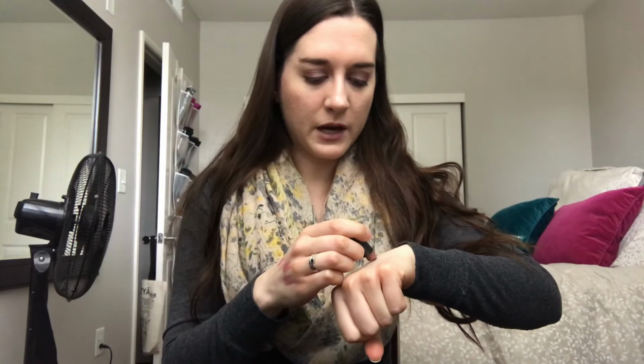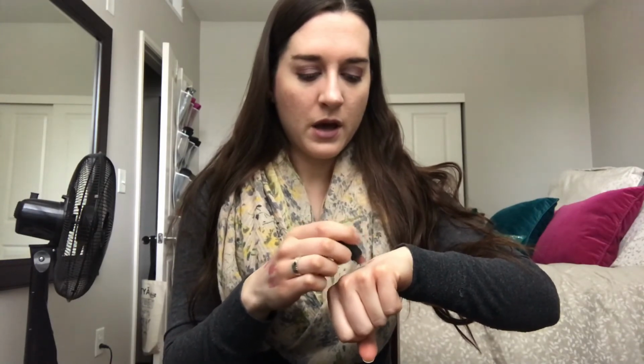So I have the 2 that I'm trying to use up this year, which are in Pepper and Honeycomb. I'm just showing you the packaging. Let me do swatches of these as well. Let me try that on my other hand. Maybe that would work. So Honeycomb, more nude shade. I really like Honeycomb. It's really pretty on its own, and I also like layering it with other stuff as well. So that is Honeycomb. I really like it.